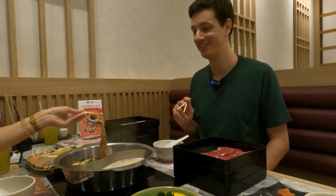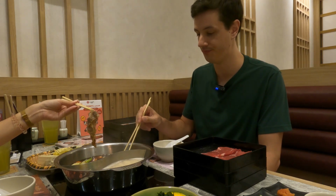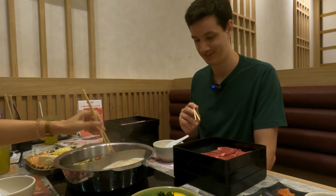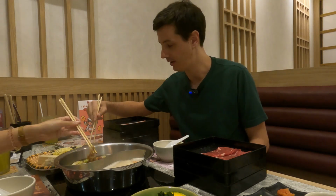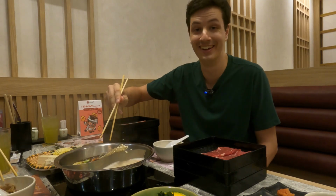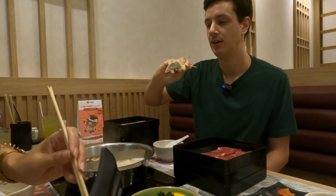Here, it's cooked because the beef is so thin. Cooks so fast. You see, you have to shake yours too. Mine's ready. Oh, it's ready. And I want to put more veggies in. Put all the veggies in. Wait. Sorry. This one is gyoza, right? You have to cook it first.